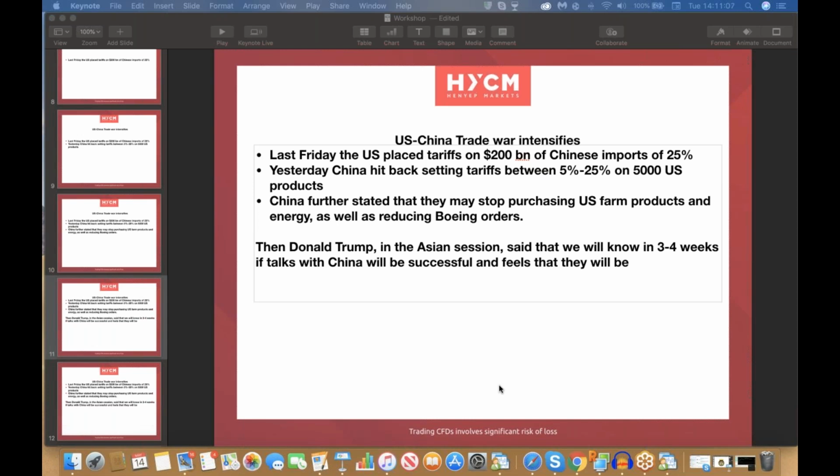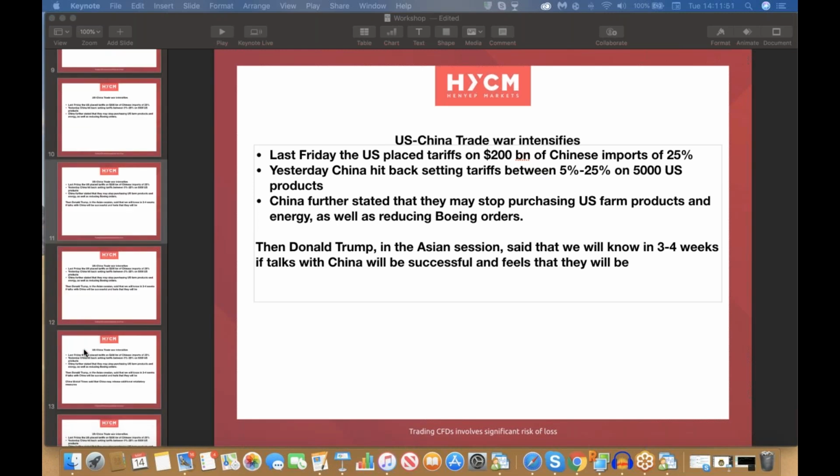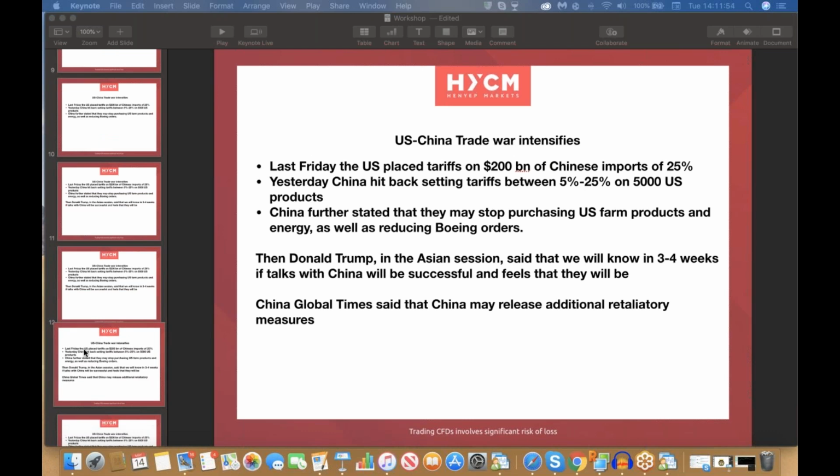So this is the significance: it's going to take 3 to 4 weeks for those tariffs to take effect. Donald Trump has really reassured the market, saying he hopes we'll be successful and able to sort it before the tariffs take effect, and he's confident they'll be successful. That resulted in some relief in the overnight session. Some of the yen buying that had been going on reversed, and the US dollar Japanese yen pair recovered from overnight lows of 109, up a good 40-50 points. This is because people were thinking Donald Trump doesn't want to escalate the trade war. Whether he can avoid it or not is a different question, but that's what happened overnight.